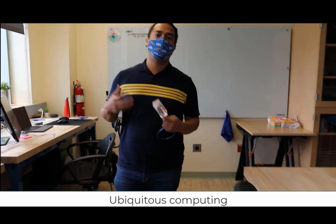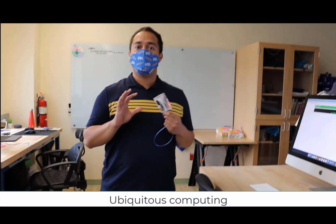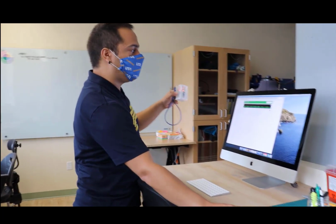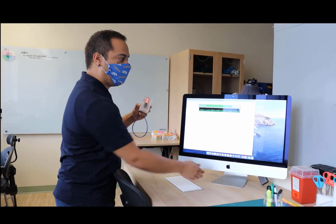So ubiquitous computing is this idea of mixing the computer into our environments to the point where we don't even realize that computer is there. So here we have an IoT microphone. So this is a microphone like you might imagine on your earbuds or any type of consumer electronic, except it moves around the lab. And what we can do with it is actually detect different types of audio activity.